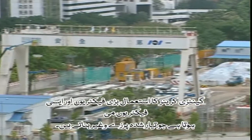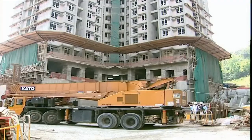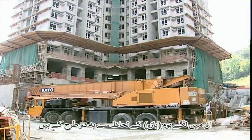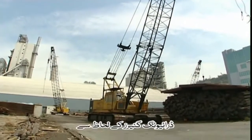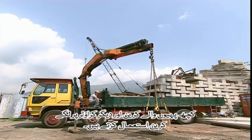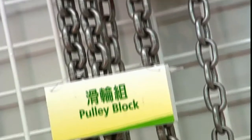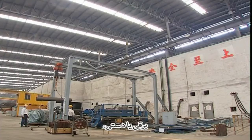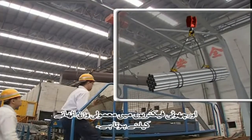Gantry cranes are used in large factories and factories that make prefabricated parts, etc. Mobile cranes are also commonly used lifting appliances. Categorized by the boom they have, they're the hydraulic ones and the lattice jib. As for driving gears, some use wheel-mounted cranes and the others, crawler-mounted cranes. A truck-mounted crane has a hydraulic boom. Pulley blocks are smaller lifting appliances. Electrical or manual, they are mainly used in warehouses, on construction sites, and in small factories to lift smaller loads.